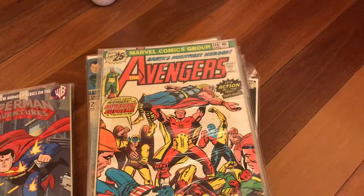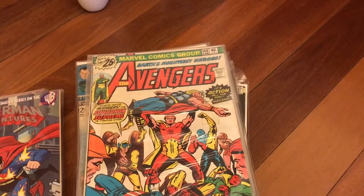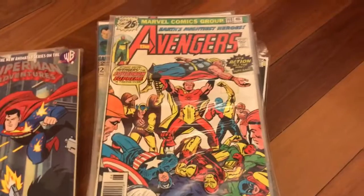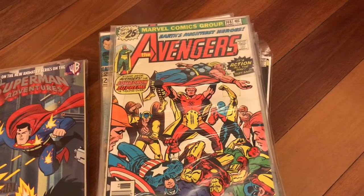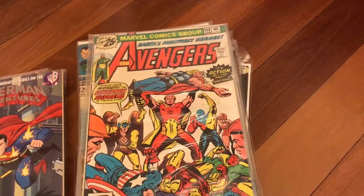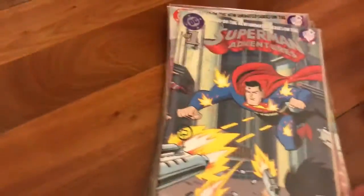So the first guy took another Tales to Astonish. The second guy took 2 Daredevils, one of which was the first appearance of a villain, and also X-Men 87, which was what I wanted. And I just said I'll take the rest because I saw that he had some good stuff, and he wanted to get rid of everything, so he gave it to me for a flat rate of 100. And he also threw in afterwards Superman Adventures issues 1 to 10.